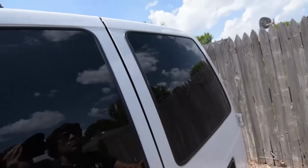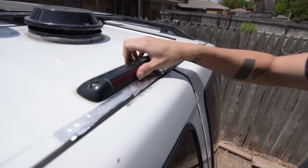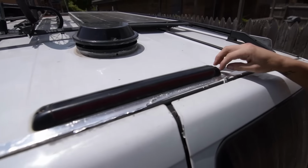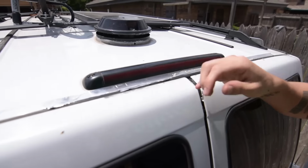And it could also be this brake light, which feels kind of loose. So I'm going to pull this sucker off and see what the seal looks like, and see if this could be part of my problem.